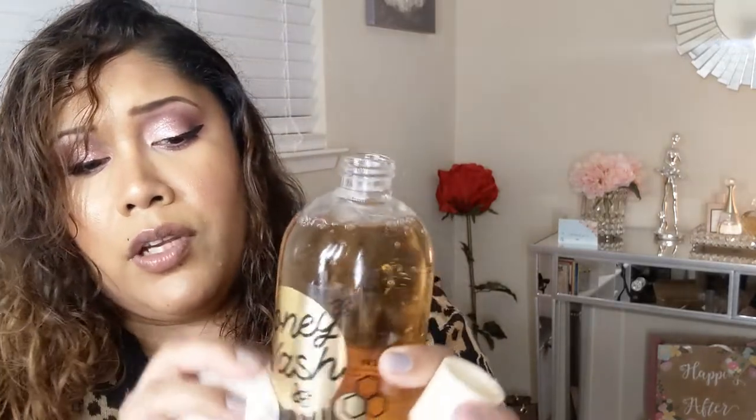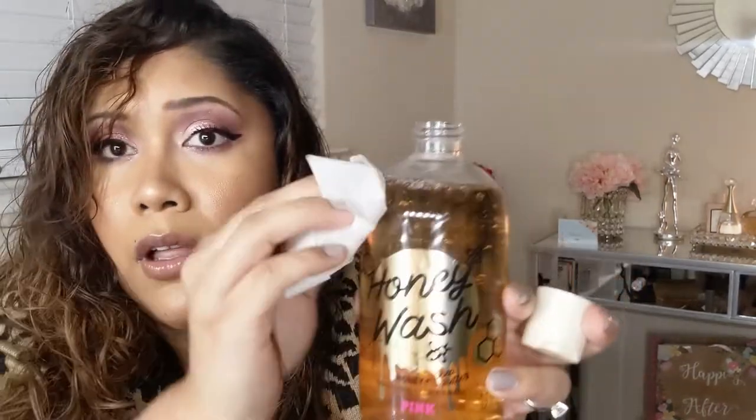Okay, so I opened it and it didn't have like a closer to prevent it from coming out. It must have during shipping kind of got tossed around. So that is why that actually happened, which is really unfortunate. I don't know obviously how much I lost, as far as product is concerned.